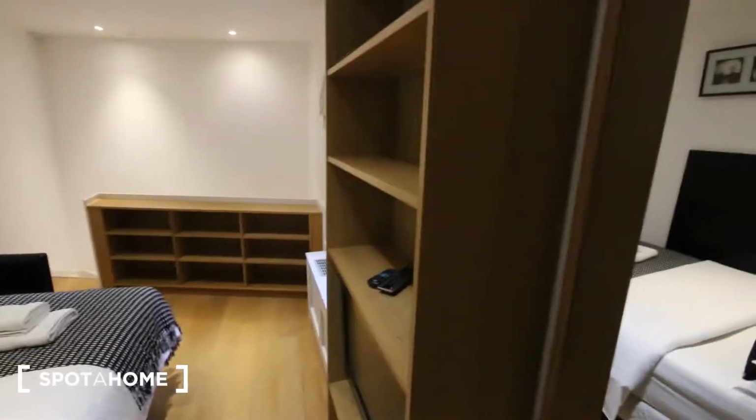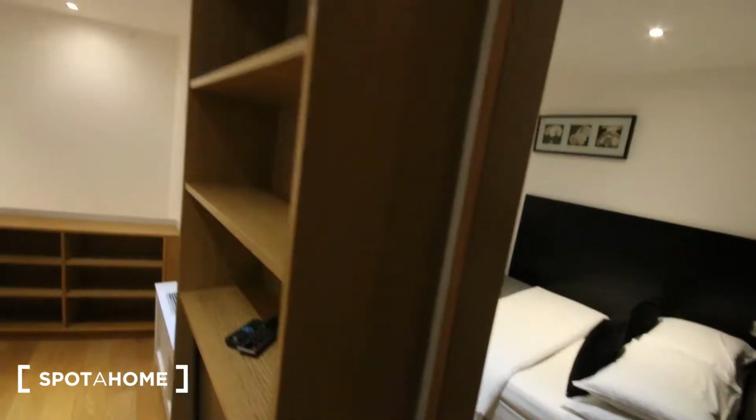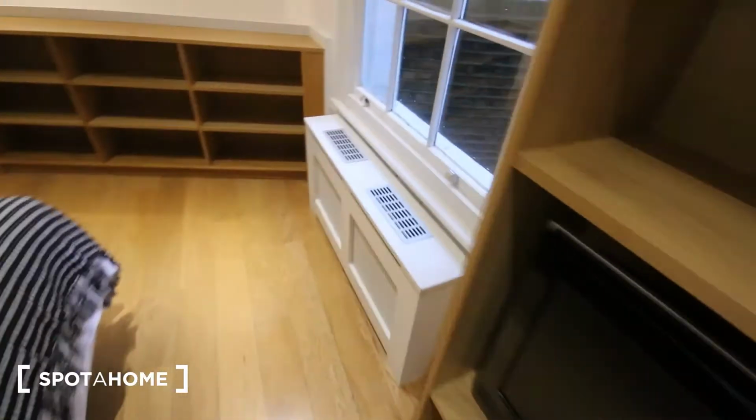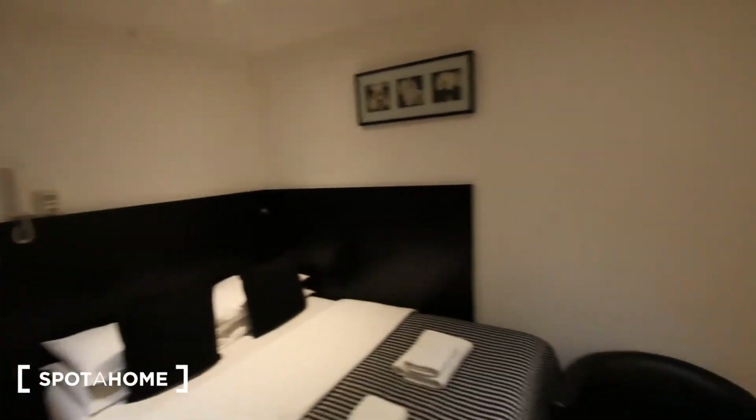Then into the bedroom area. See, it's nice and bright. Got a mirror just here, bookshelves, the television, heater down here by the window. Again, looks down onto the terrace. Loads more shelving here. An armchair, and then the double bed is just there.